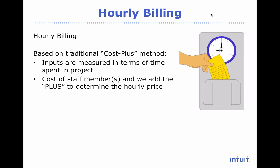We figure out what the hourly cost per employee is, and then we add a plus to determine that hourly price. That plus is supposed to be a combination between our profitability as a firm and also to make up for the non-billable hours, right? To make up for idle time, training time, to make up for the cost of our infrastructure, of our office, of our phone systems, of our marketing. So determining that plus is a little bit tricky.